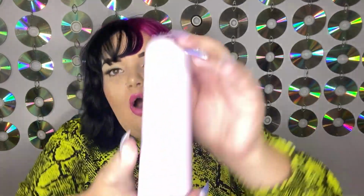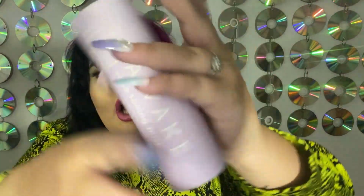The first thing that I'm pulling out, this is so cute. This is the Awake Rose Toning Mist. Oh my gosh, look at the package. I'm gonna have to turn on the light, but look at this package. It's so freaking cute. Okay, we're gonna turn the light back up. Rose Toning Mist.